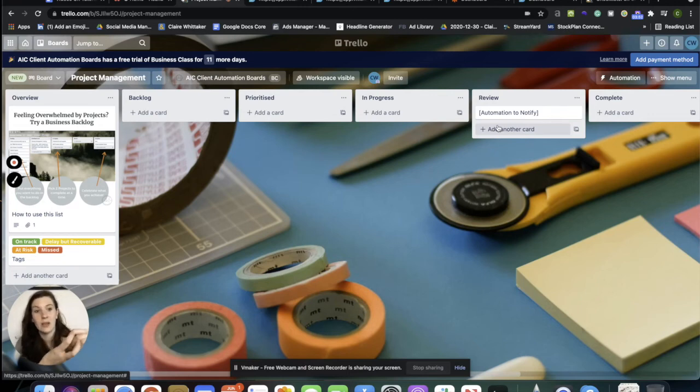I really love this way of managing projects. The key things to think about are how you can break things down so they're super simple and minimize dependencies, and then how you can use automation to streamline them even further, set due dates, and really keep yourself on track. And that's everything. So I hope you enjoyed this way of managing projects.